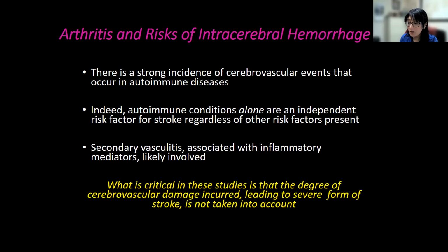What's interesting is that autoimmune conditions alone are an independent risk factor for stroke, regardless of any other diseases that are present. Our thought process was that secondary vasculitis associated with inflammatory mediators is likely involved. Usually inflammation is associated with ischemic stroke, but not hemorrhagic stroke. But the epidemiological evidence in the literature showed that the incidence of hemorrhagic stroke is also increased. So in our stroke animal models, there are changes in the cerebrovasculature with just the genetically prone stroking animals, changes that cause intracerebral hemorrhages and hemorrhagic stroke.